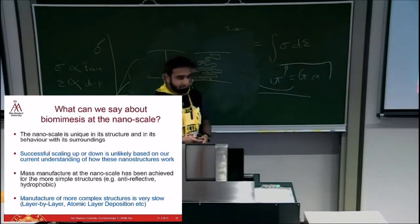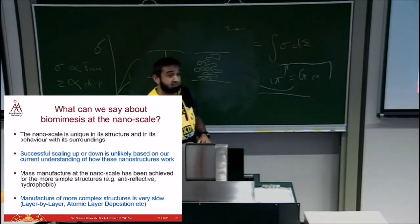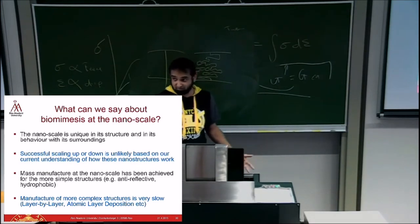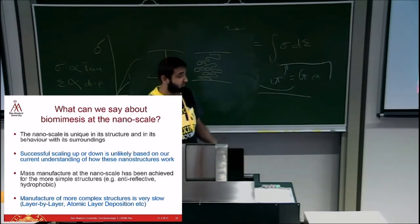So what can we say about biomimesis at the nanoscale? It is unique in its structure and behavior with the surroundings, of course. We've ascertained that already. Successful scaling up or down is unlikely based on our current understanding of these structures. Maybe in the future we'll know something different. Maybe in the future it's possible.